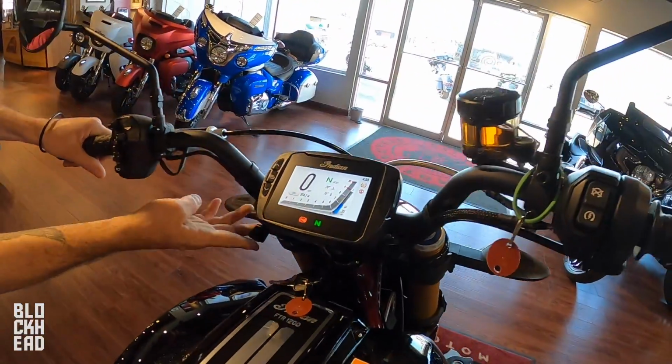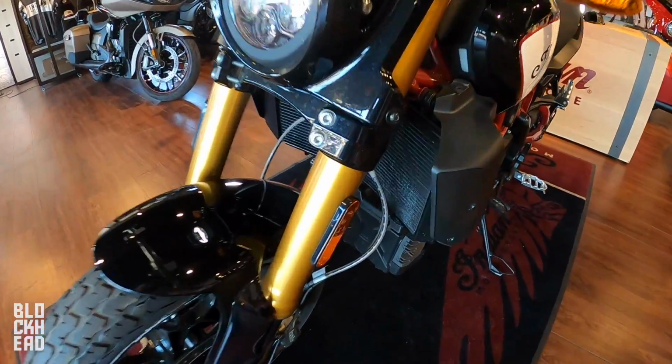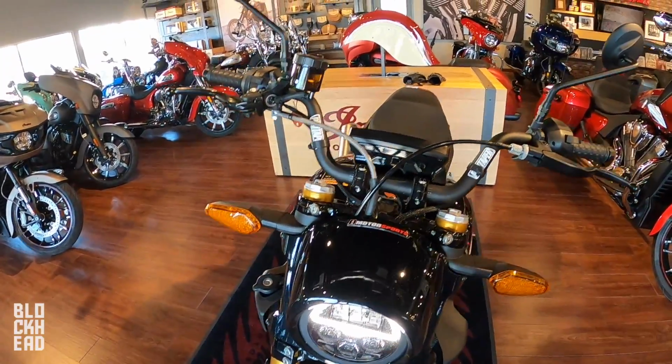That's nice, very convenient. And then ABS, right? Yeah, this one has ABS. Some people like it, some people don't. Oh man, why would you dislike ABS? LED headlight in the front. You've also got LED indicators.